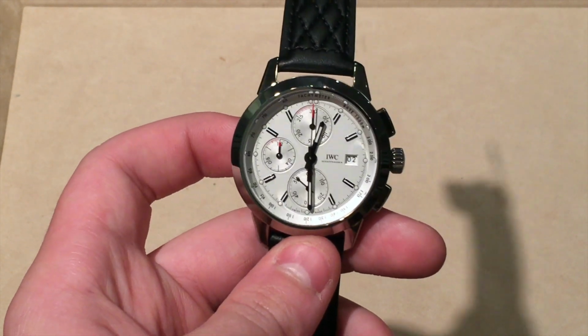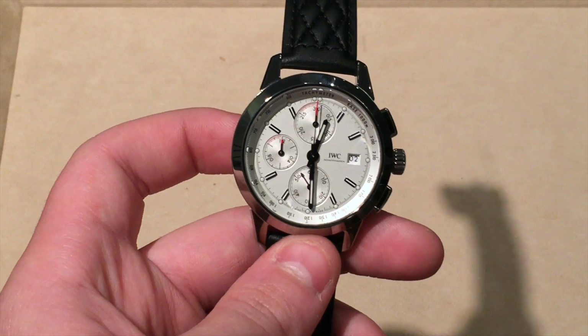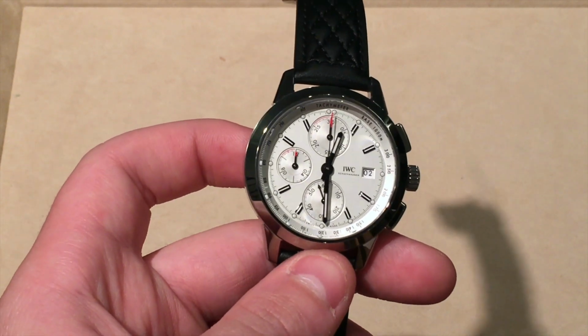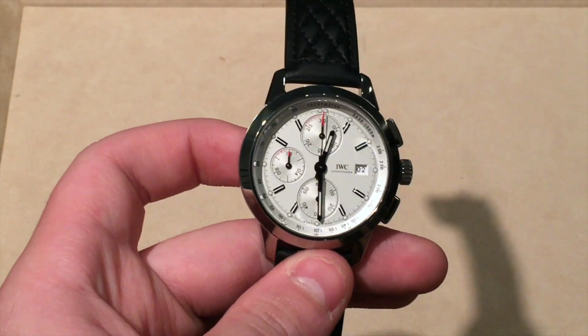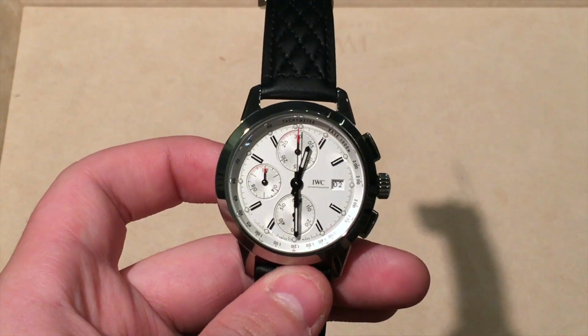I didn't think I'd like this watch as much as I do in person, because I'd seen this online before and I was like, pretty average. But then I see this in person, I'm like, wow, it does look really, really good. So for sure, give this watch a second look.